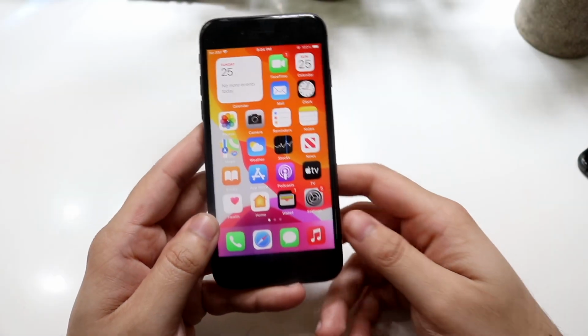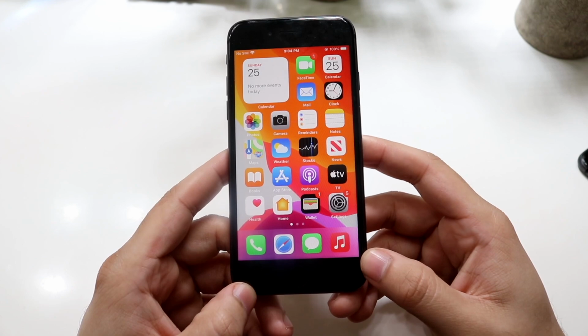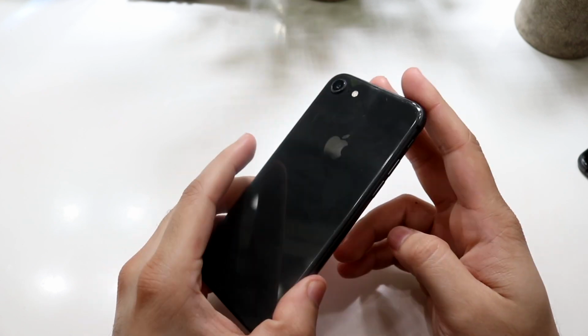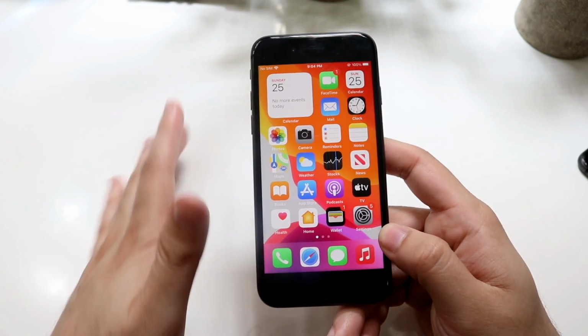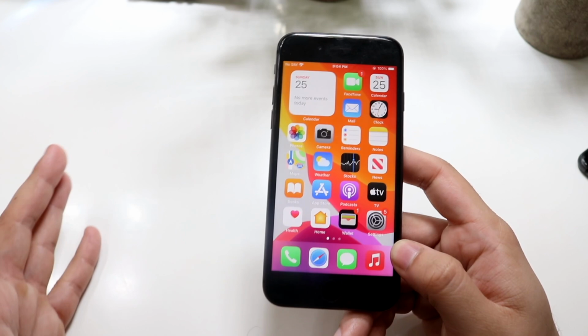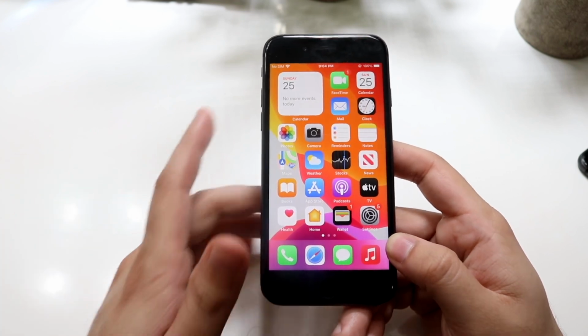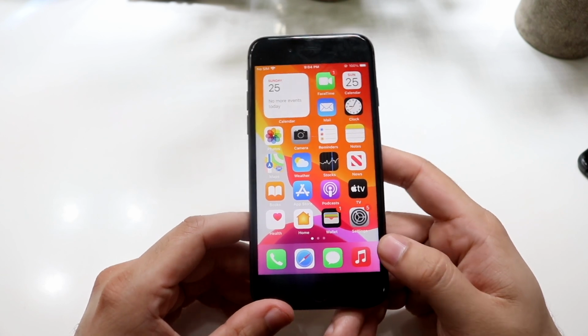Welcome back, everyone. iOS 14.5 just officially came out, so let's go and take a look at it on something like the iPhone 8 that I do have here. Now, what I can tell you is that, first of all, I've been running these betas on my iPhone 8 for a very long time, for months and months now since iOS 14.5 beta 1 came out. And I can definitely tell you this update is a very worthwhile update. There's a bunch of things added.